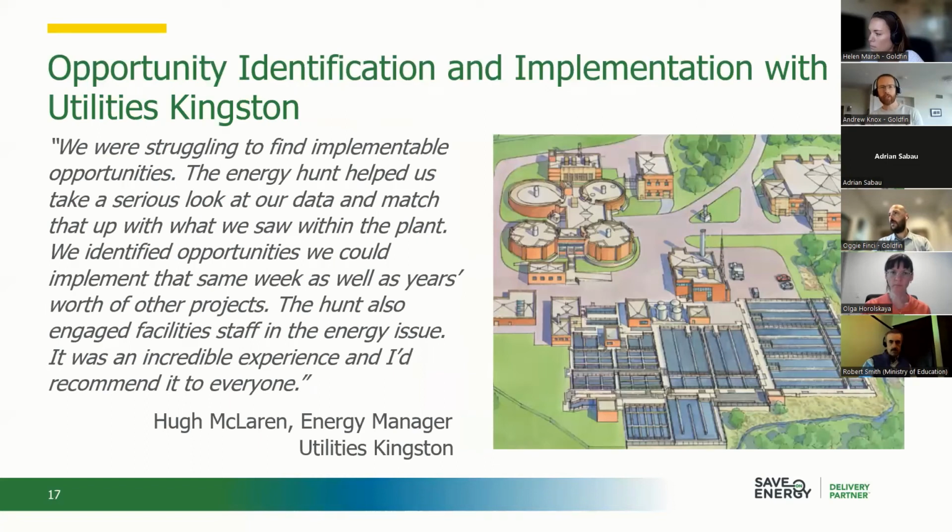Utilities Kingston's story around opportunity identification is a great one. Within their portfolio, they have the Ravensview wastewater facility. And the problem was they just didn't know what to do there. They didn't have enough opportunities identified there. So they did an energy hunt, and it was a really data-driven energy hunt. So a lot of analysis went into it up front.